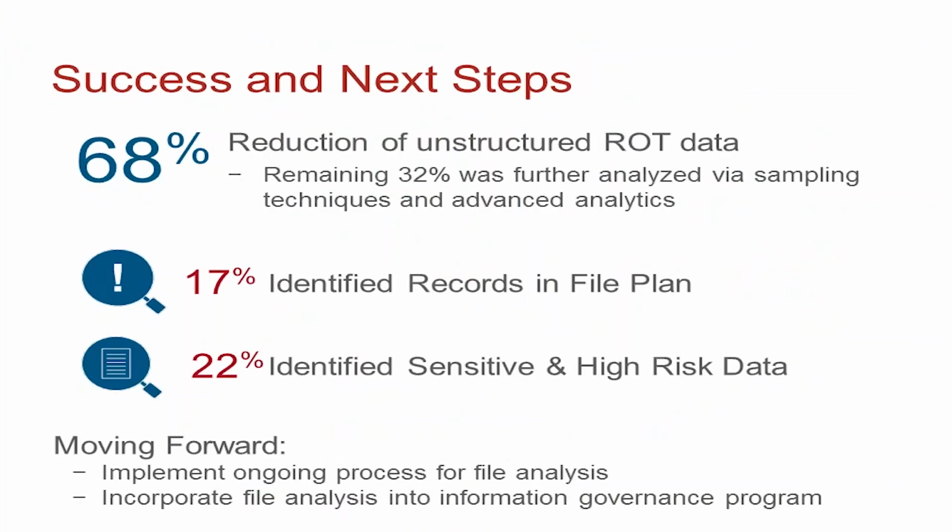What they were able to do was reduce their total unstructured data by 68% purely by identifying rot, redundant, outdated, and trivial information. So this is information that didn't serve one of the following three purposes. It wasn't critical to the business, it wasn't critical for regulatory purposes, and it wasn't critical for legal or e-discovery purposes. So using that as the broader checkbox, about 68% reduction was purely from rot data.